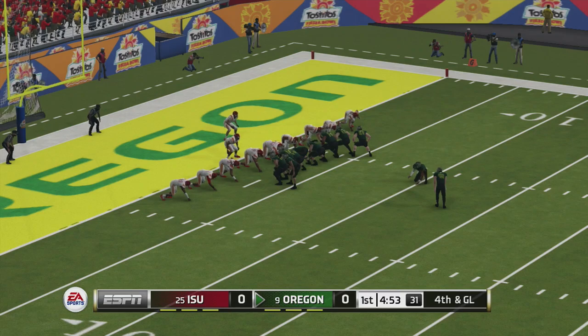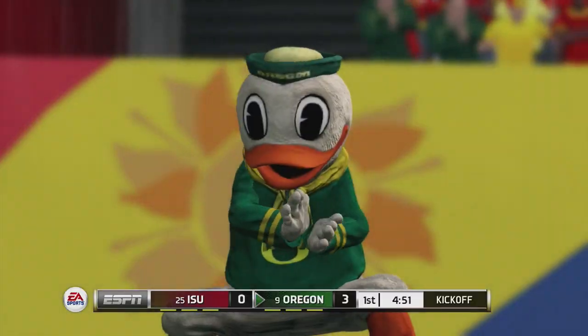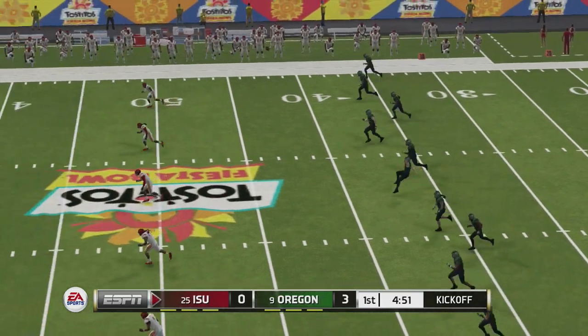Oregon could take the lead with this field goal. It's up, and he's got it. Even though they gave up a field goal here, that defense is feeling pretty good about themselves right now. It could have just as easily been a touchdown. They line up to kick this one away.